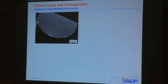Okay, let's look at the fracture surface fractography for different materials. First look at the hardened steel, and we found that it doesn't matter whether it is bainitic or martensitic steel, the failure modes are very much similar.